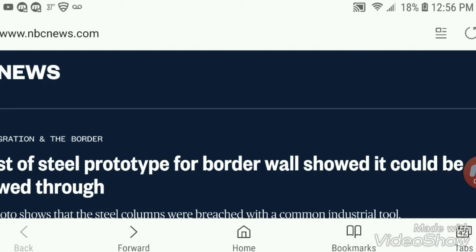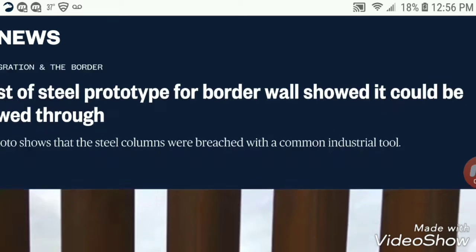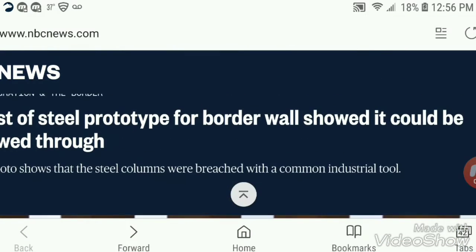Coming to you from NBCnews.com, and it says, immigration and the border, test of steel prototype for border wall showed it can be sawed through. Y'all see this, family? Let me read it again. The test of steel prototype for border wall showed it could be sawed through.